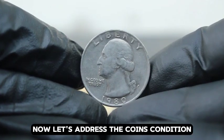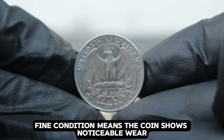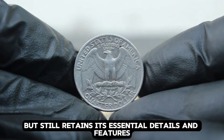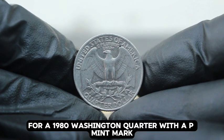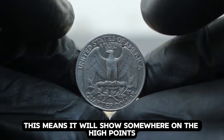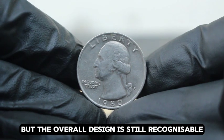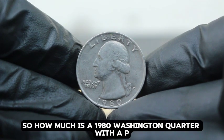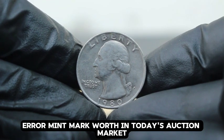Now, let's address the coin's condition. In the coin grading world, fine condition means the coin shows noticeable wear but still retains its essential details and features. For a 1980 Washington quarter with a P-Mint mark in fine condition, this means it will show some wear on the high points and might have some light scratches or dirt, but the overall design is still recognizable and appealing. So, how much is a 1980 Washington quarter with a P-era mint mark worth in today's auction market?